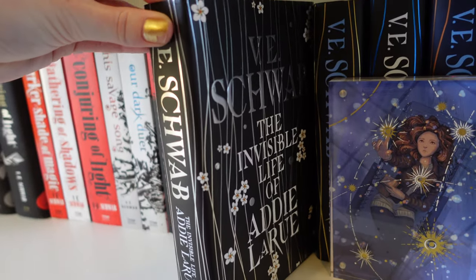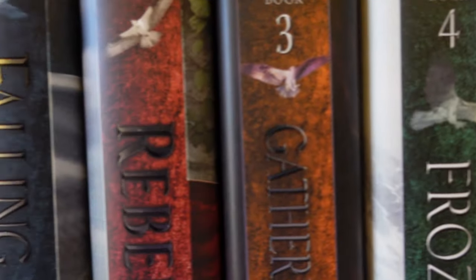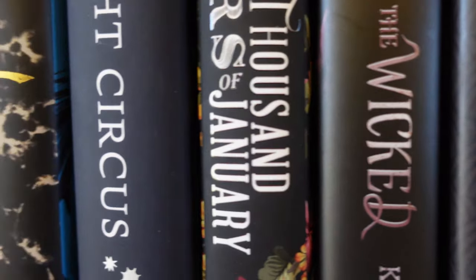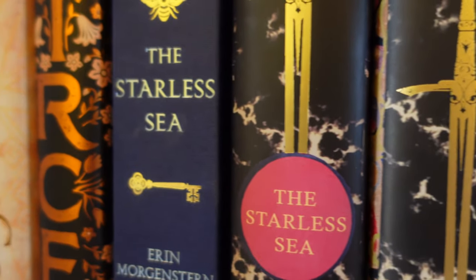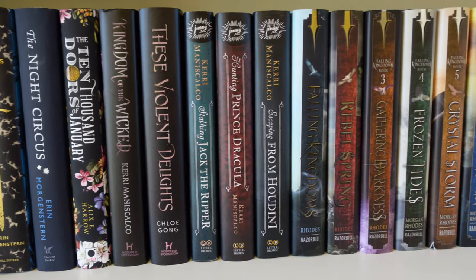I stand by the fact that I think this is a good amount of copies. It's definitely not too many. Then my very long collection of the Fallen Kingdom series on the shelf above. This again is just loads of hardbacks that I have absolutely loved and just think are lovely and beautiful. And I just think they look so pleasing together like that.